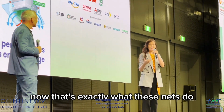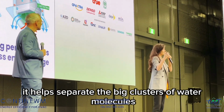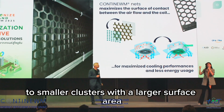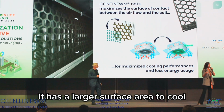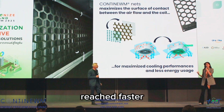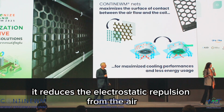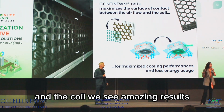Now that's exactly what these nets do. Basically, it helps separate the big clusters of water molecules in the air that have a small surface area into smaller clusters with a larger surface area. So when the air flows through your air conditioning, it has a larger surface area to cool, and your desired temperature is therefore reached faster. And together with this one other effect, that it reduces the electrostatic repulsion from the air and the coil, we see amazing results.